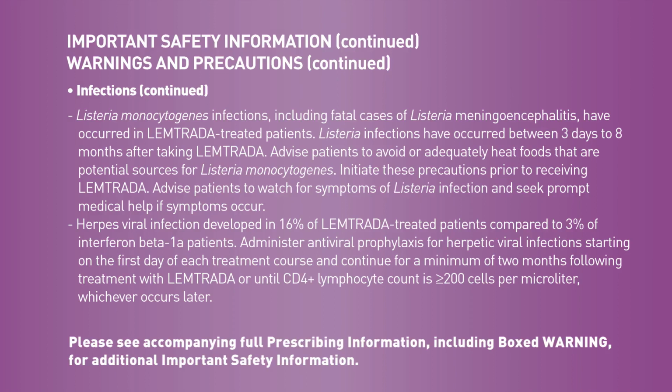Herpes viral infection developed in 16% of Lemtrada-treated patients compared to 3% of interferon beta-1a patients. Administer antiviral prophylaxis for herpetic viral infections starting on the first day of each treatment course and continue for a minimum of 2 months following treatment with Lemtrada or until CD4+ lymphocyte count is greater than or equal to 200 cells per microliter, whichever occurs later.